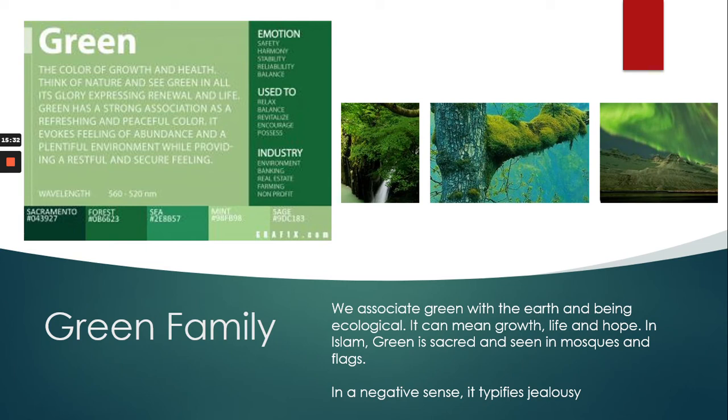In Islam, green is sacred and is seen in mosques, and a majority, it's seen somewhere in flags of Muslim countries. In a negative sense, it also typifies jealousy, the green-eyed monster. It is a color that can be used to be relaxing. It can be an encouraging color. A lot of times you see green in waiting rooms and schools and things like that because it is more of a relaxing kind of a color. And of course, a lot of money is green, right? So it can also give you a feeling of abundance.